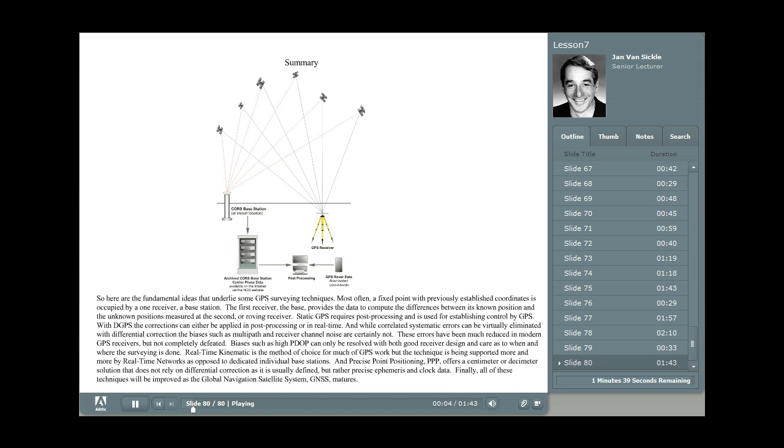So, here are some of the fundamental ideas that underlie GPS surveying. Most often, a fixed point with previously established coordinates is occupied by one receiver, a base. And this provides the data to compute the differences between its known position and the unknown positions measured at a second or roving receiver. Static GPS requires post-processing and is used to establish control. With DGPS, the corrections can either be applied post-processing or in real time.